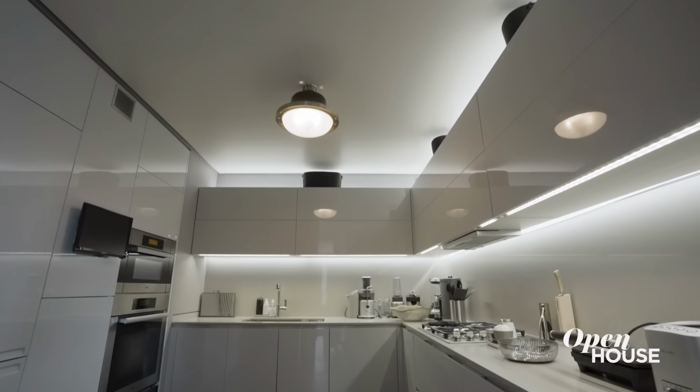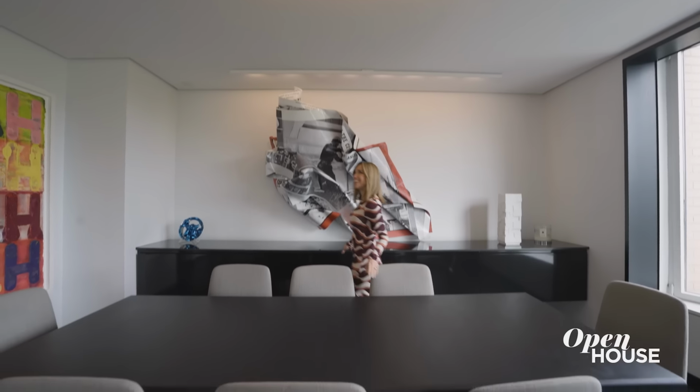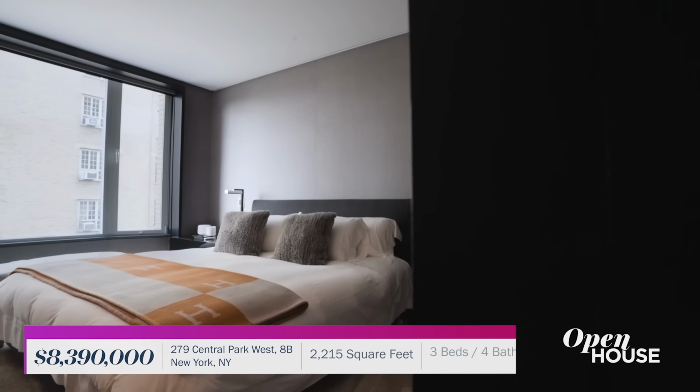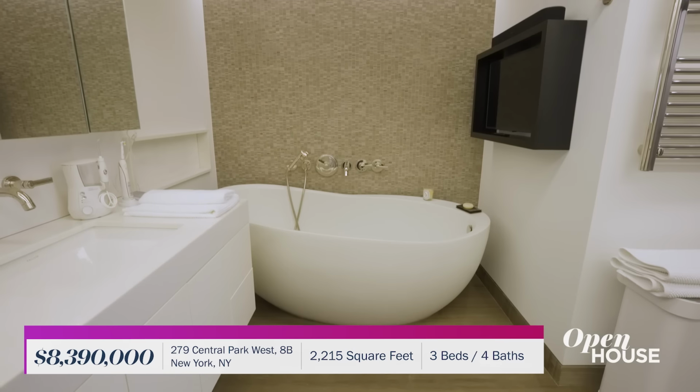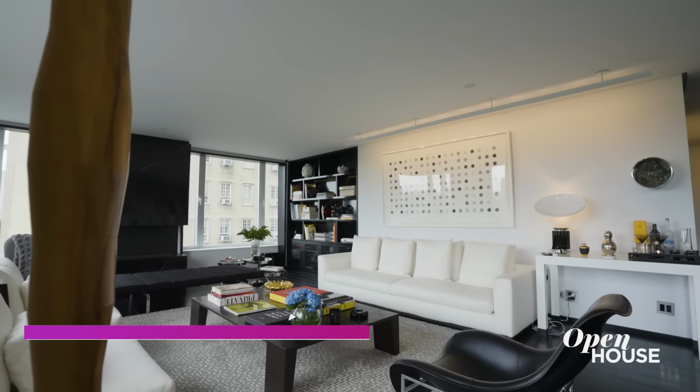The custom kitchen is filled with Italian cabinetry, and it's just tucked away right off the dining area for easy entertaining. There are 3 bedrooms, including a handsome primary suite with a walk-in closet and a luxurious bath. This recently renovated home combines uptown elegance with the feel of a cool downtown loft.